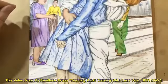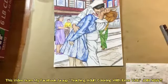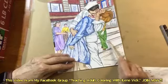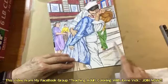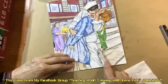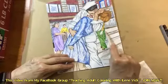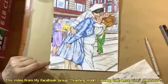Zoom out. And then I'm going to go ahead and just add a tint of gray on this background here as well. Honestly, guys, none of it is super clear as to what is what. So I'm assuming that most of it is street. Looky there, we forgot a hand.